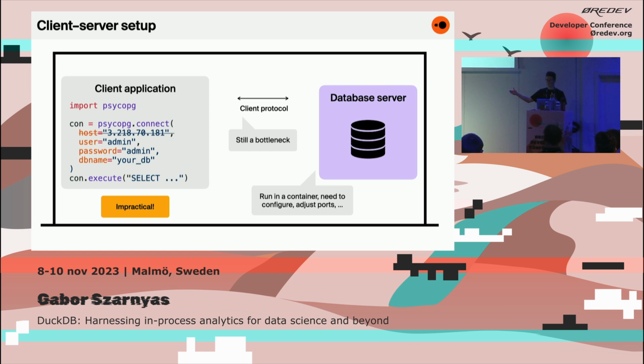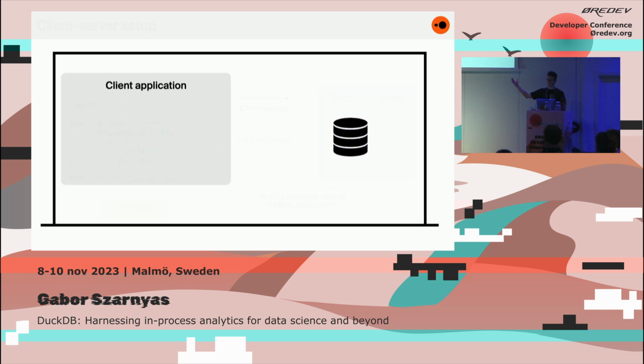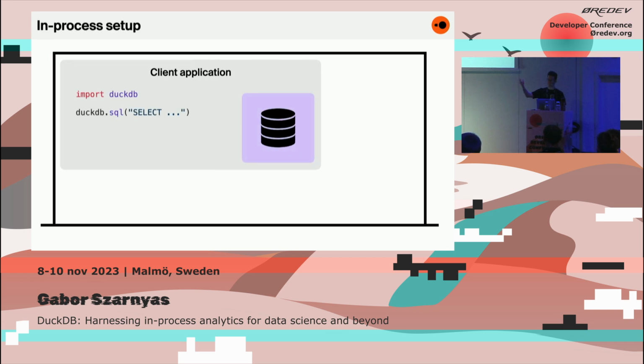But it gives us a good basis to explain what DuckDB does, because what DuckDB does is that it takes this idea even further. It says, if your database is on your laptop, why not just move it inside the client application and turn it into an in-process database? And you can immediately see the benefits. We have no configuration required, there is no authentication, the client protocol is gone, and the script is as simple as it can get. You import DuckDB, and then you can start firing your queries right away.